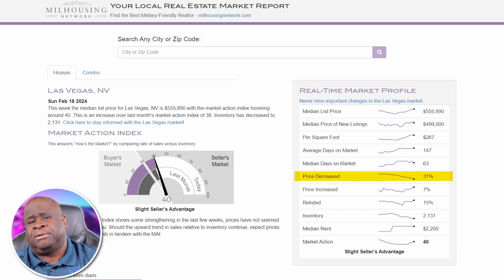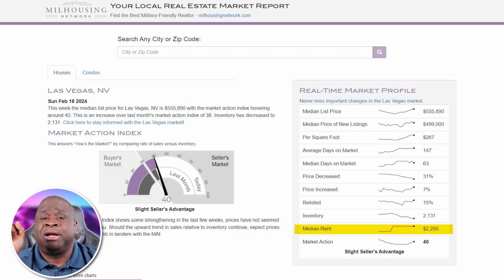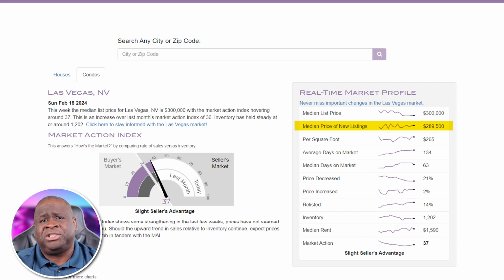Price decreases. We're looking at 31% with an inventory of 2131. And just in case somebody wants to know, again, I don't do rentals, just so you can know, median rent is $2,200. Now, if we go for condos for Las Vegas, the median list price right now is $300,000. Median price for new listings is $289,500. So it's kind of being the same there. So I guess people are getting a little more realistic, and the newer listings are being listed for less, or they just could be smaller.